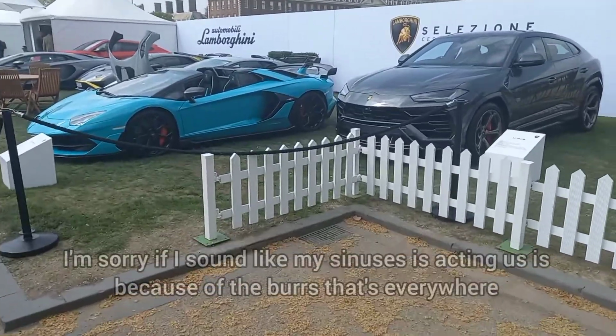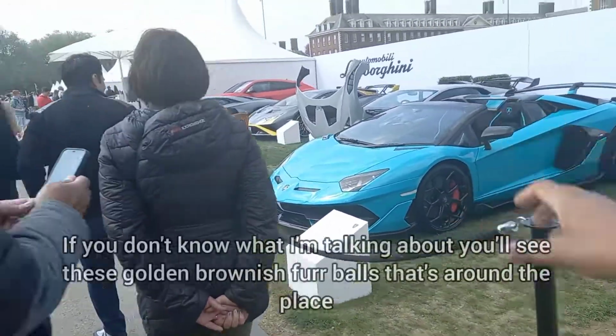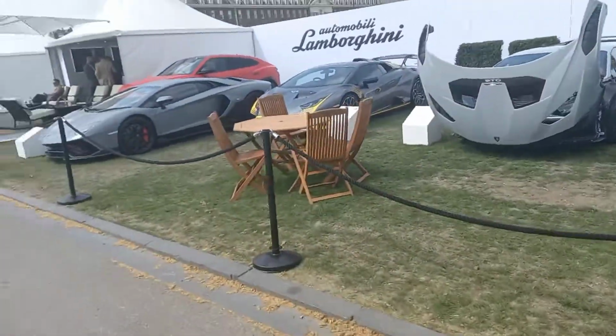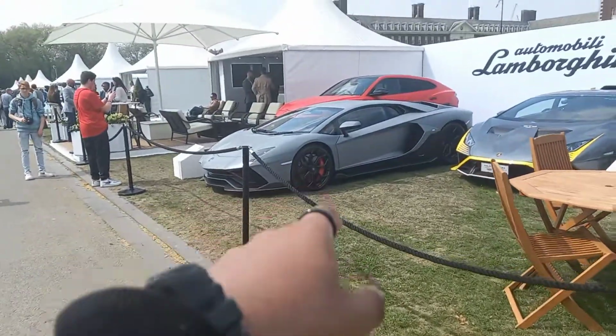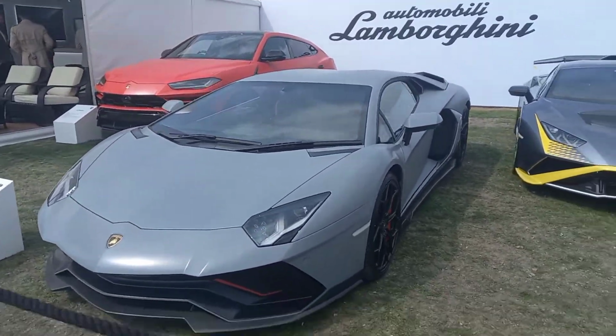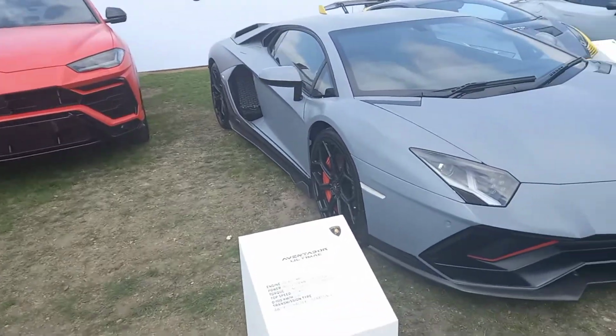Right here at the Lamborghini exhibit we have the Urus, an SVJ Roadster in this nice teal blue, which I love. Over there we have a Huracan STO, two of them at least. Over here I have the new Lamborghini Aventador Ultimate, which I quite in fact do like myself. Plus another Urus.